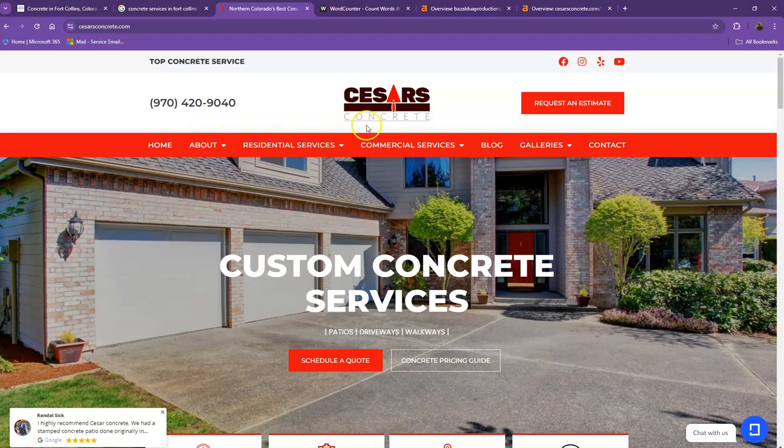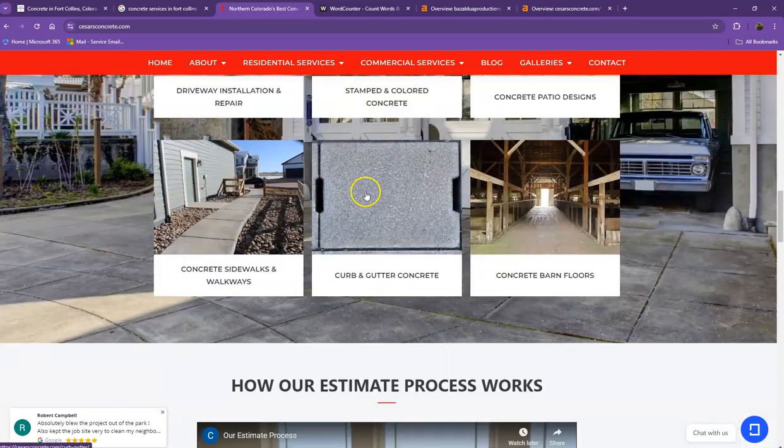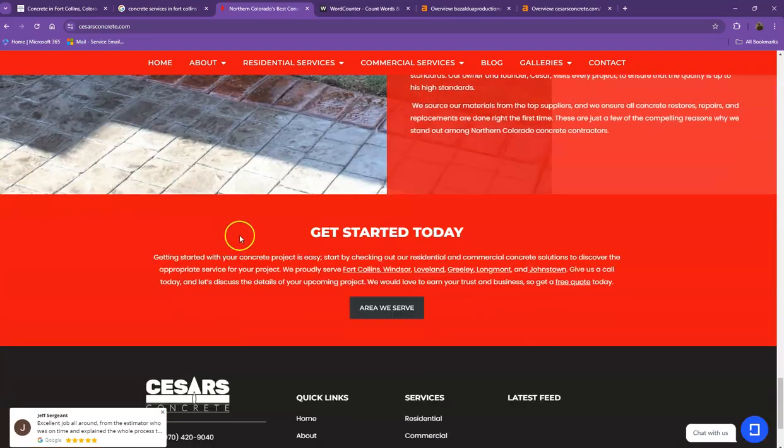So for their website, they also have their logo at the top. They have their call to action. They also have pretty good photos, nice layout, good amount of content. Let's see how many words they have on their homepage.